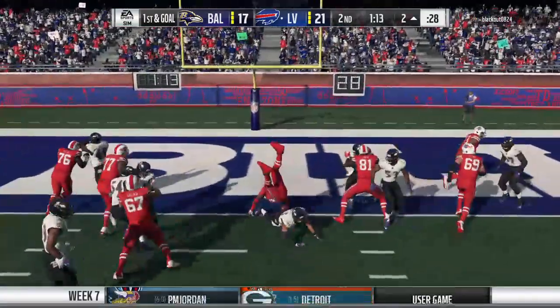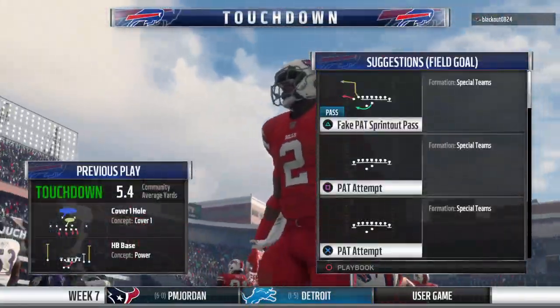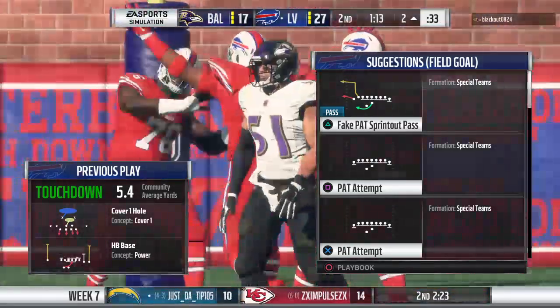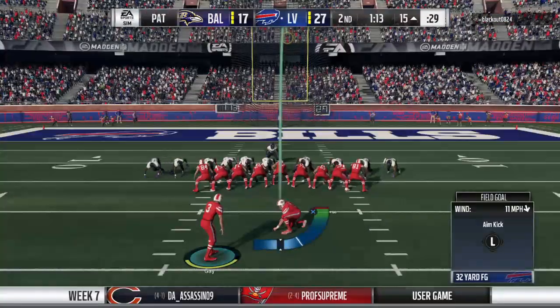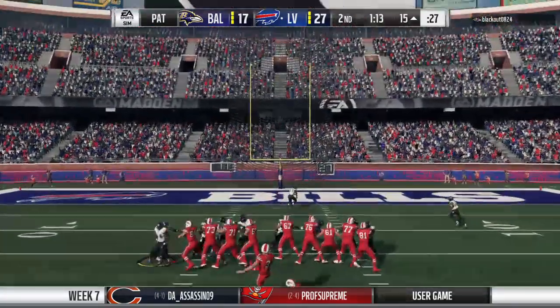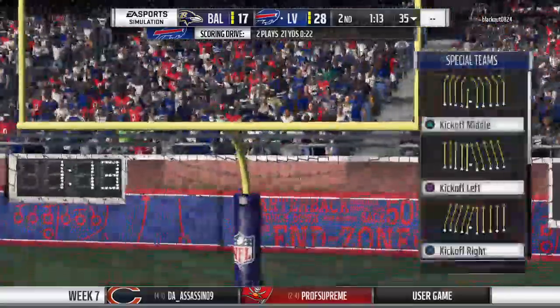Trying to punch it in with Henry. And he takes it in across the chalk for a Bills touchdown. Derrick Henry, his second touchdown of the game and his 9th on the year. And the Bills will extend their lead. Now they'll line up to kick the extra point. And that one pushes the lead up to 11.